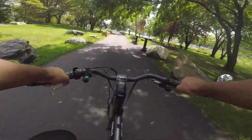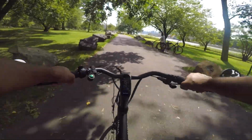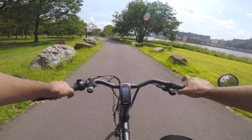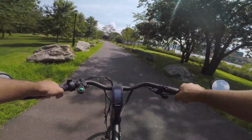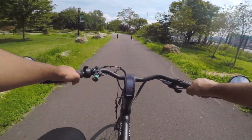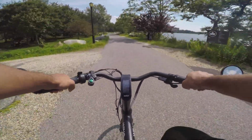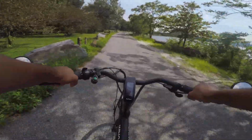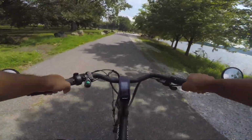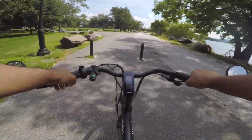This is a nice little picnic area here. The New York City Ferry actually stops right here too. It's one of the stops. You can go as far south as Wall Street, and as far north as Soundview in the Bronx. I highly recommend the ferry ride. Just being able to go through the East River and just see New York City from the water. It's an amazing view.